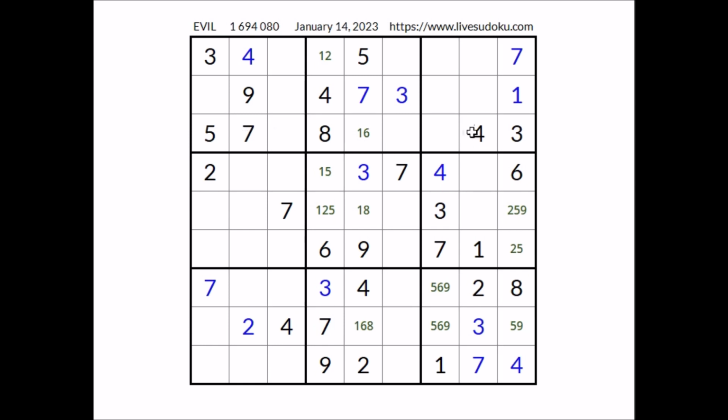Let's take a look at the row. 1, 2, 3, 4 numbers are missing. 1 and 6 are missing, number 2 and number 9. 1, 2, 6 and 9 in these 3 places. Look, we have 9 here in this place. Can be 1, can be 2, can be 6. In this place, for the moment, the 4 options 1, 2, 6, and 9.